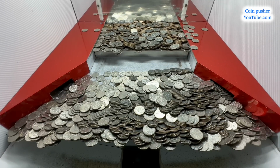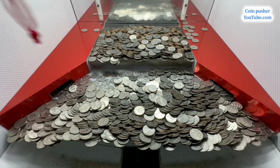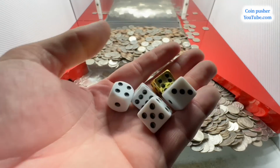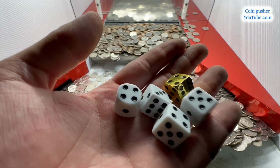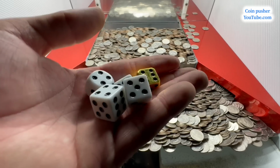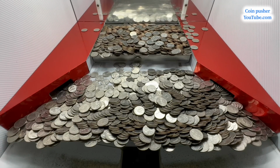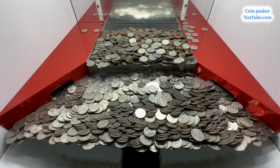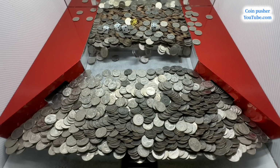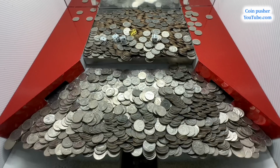Oh my goodness, we haven't even checked that mystery bag yet. Let's see what's in there. Let's do that real quick. Wow, come on. Nice. Look at that. 4 white dice and 1 golden dice. That is gonna be a big win, I hope. All right, well, we'll be right back. All righty. They got them dice in there. Let's push them on down that lower shelf. Hopefully they land on some gigantic numbers.